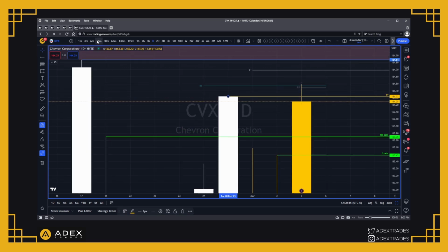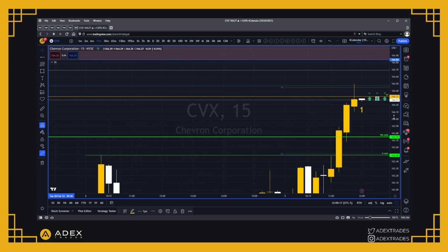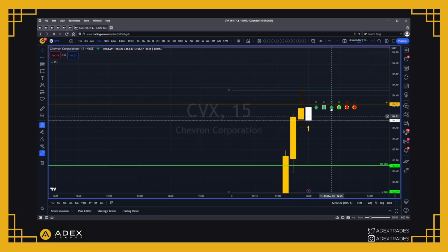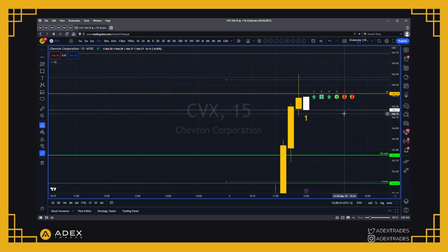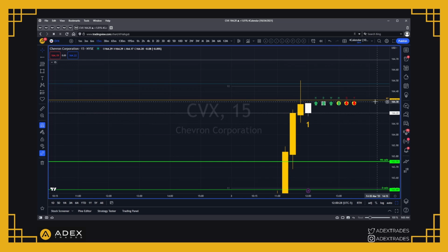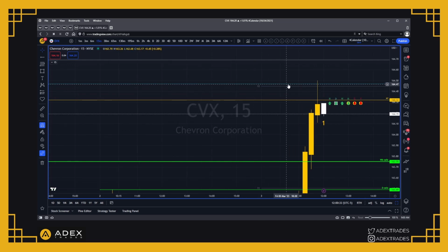And now if you look at the 15 minute, you see that we're now inside 15, kind of like a shooter. Now look at this. Now you might get a 2-2 rev off the 15. And where did that occur? That occurred off this price target that we had at 164.32, and that occurred right when it hit this weekly R1 and this daily R2.